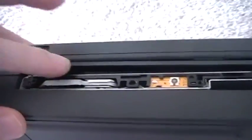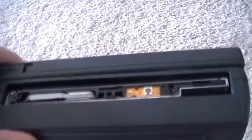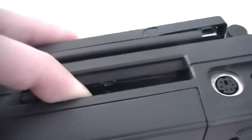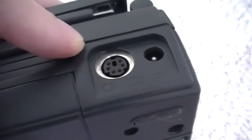Then you got your optical drive here. It originally had a 4X CD-ROM, but I replaced it with a DVD-ROM drive, missing the bezel, of course, as I explained earlier. 3.5-inch floppy, which I have not tested, so I have no idea if it works or not. 2 PCMCIA card slots, can take 2 Type 2 cards or 1 Type 3. PS2 keyboard mouse port, DC in.